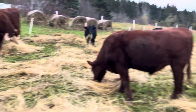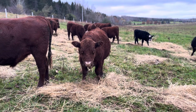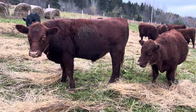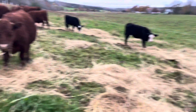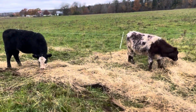So this field was hayed for probably 15 years. It was leased out. We had an absentee landowner, and a lot of nutrients taken from it. No lime or fertilizer put back on it. So it's been a nutrient exporter for a number of years.